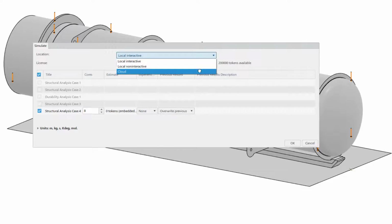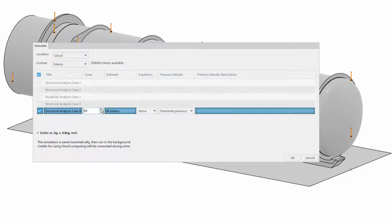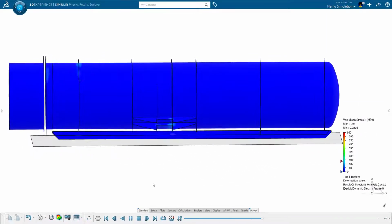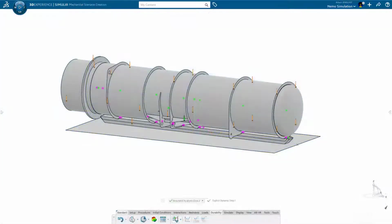To greatly decrease the solve time, Atom chooses to run the simulation on the cloud, leveraging its high-performance computational power. Atom can even shut down his computer while the simulation runs. The stress values are within an expected range, but how many times can the Nemo withstand both this and the pressure load? To reveal the answer, Atom sets up a durability study.